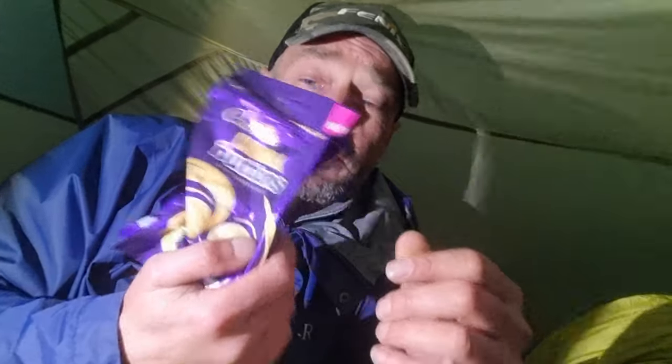As you can hear, it's raining again, yet again. Raining, the wind's picked up a wee bit. I knew it was still a wee bit windy tonight. But Cadbury's caramel cotton.